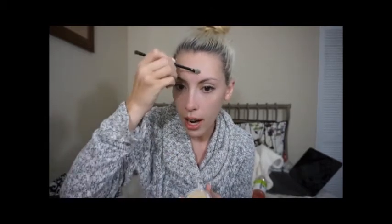Okay, so after that, give it a couple seconds to dry. Make sure that you have your damp beauty blender ready. While that is drying, I'm going to use my e.l.f. Cover Everything Concealer, which you're not really going to be able to see because it's silver. I'm just going to cover my imperfections, my little red acne spots. The green takes away the redness, and this is just covering them. And yes, I have a pimple on my neck.